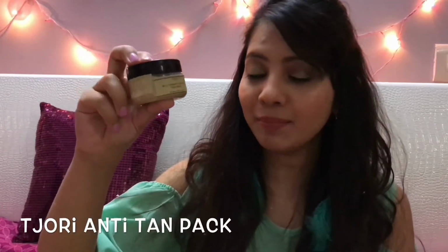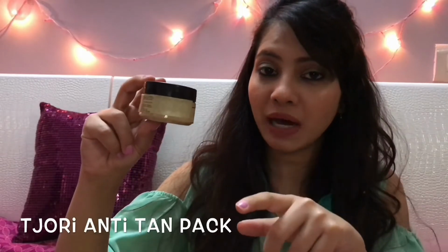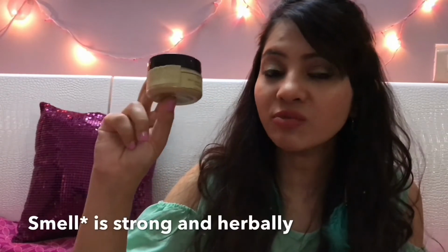So now let's move on to the next product, and then we have this Tjori Anti Tan pack. When I opened this, it was wrapped in plastic and it smelled very herbal. The smell is very strong, because this is made of turmeric. If you have seen organic turmeric, it smells a little strong. So since it has turmeric, it will smell a little strong.